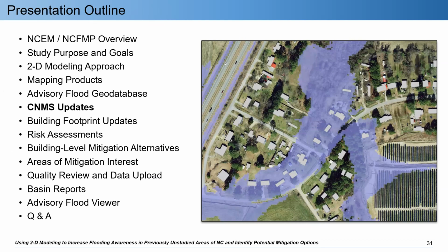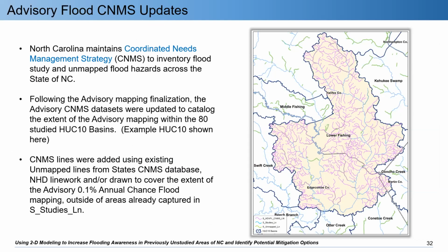Next, we'll talk about the CNMS updates. Again, the state of North Carolina maintains the coordinated needs management strategy, the CNMS, to inventory studied and unmapped flood hazards across the state of North Carolina. And then following the advisory flood mapping, the CNMS data sets were updated to catalog the extent of the flooding captured from the advisory flood study. And again, you can see those there in the purple. And this is just one of the 80 HUC 10 basins that were studied. And again, these lines were added using existing unmapped lines from the state's CNMS database, and the line work was drawn to cover the extent of the 1,000-year in areas outside of previously studied streams.